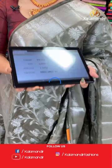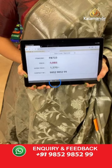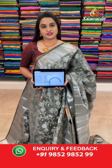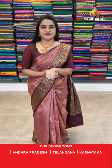Saree code is FB723 and actual price 1,295 299. And you can also visit our stores, which are located in Andhra Pradesh and Telangana, and cash on delivery is also available all over India. And on to the next saree here.